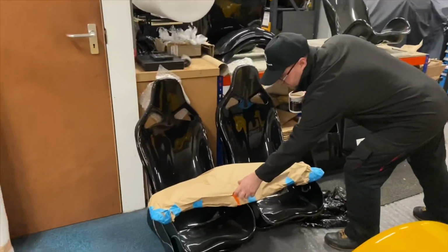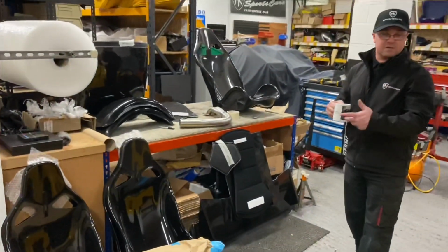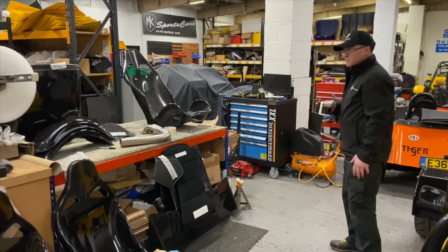I think that's an orange RX5 dashboard, nice and bright. So yeah, parts to go out on Monday. So yeah, flat out busy.